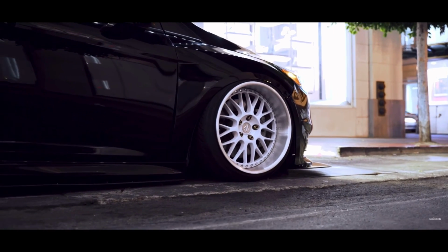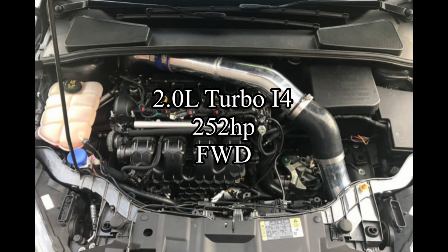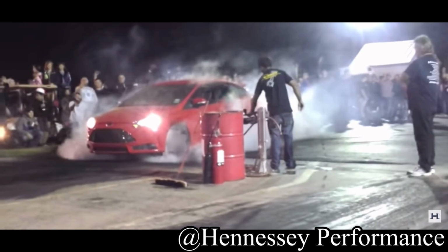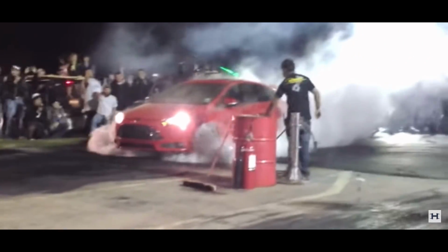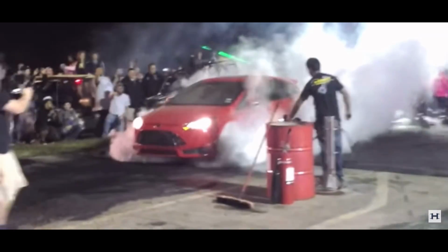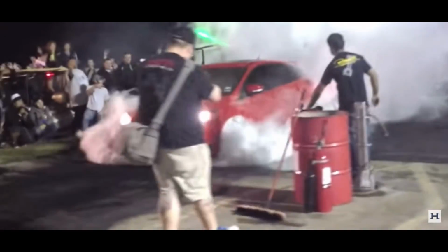Anyways, the Focus ST though comes with a 2-liter turbocharged inline-4 that makes 252 horsepower, and it was front-wheel drive too. And it's kind of like the Civic in a way, where it's just an incredible daily/tuner car, but this one has more space, so I put it one more spot higher. It's also more modern than the 8th gen Civic Si.